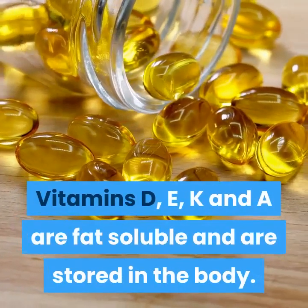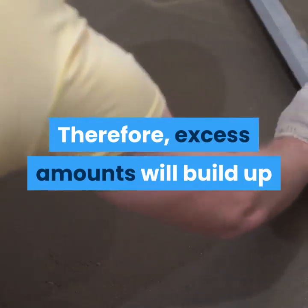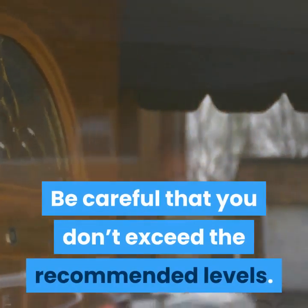Vitamins D, E, K and A are fat-soluble and are stored in the body. Therefore, excess amounts will build up and could potentially reach toxic levels. Be careful that you don't exceed the recommended levels.